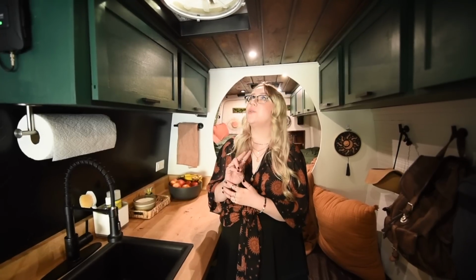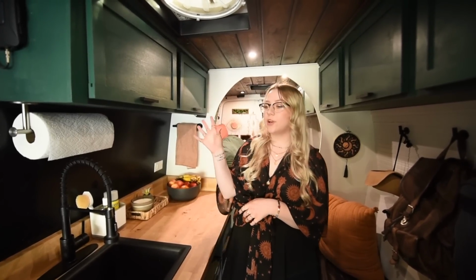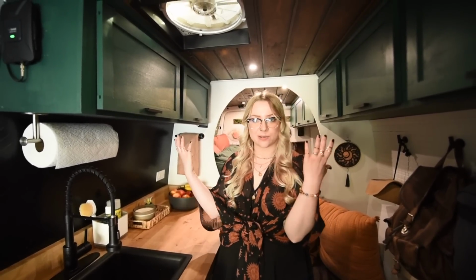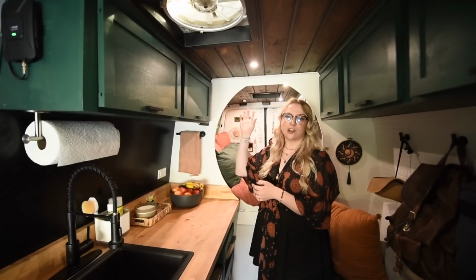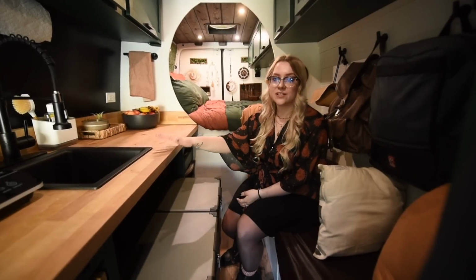So we have 2 Maxxair fans. This one we put above the kitchen, so when we're cooking, the steam has somewhere to go. And then we have another one above the bed, and this just allows us to have good airflow going back and forth. So underneath our sink is our fridge.